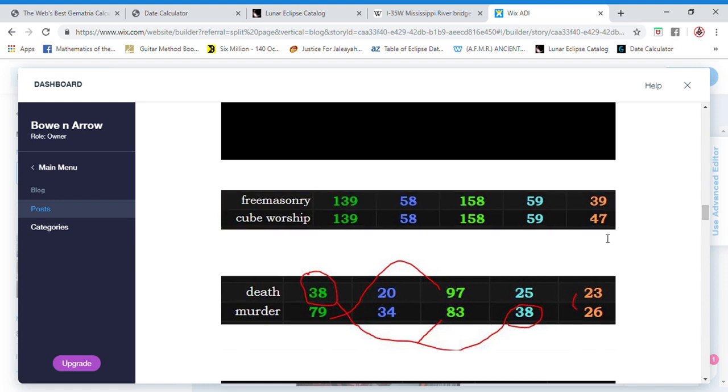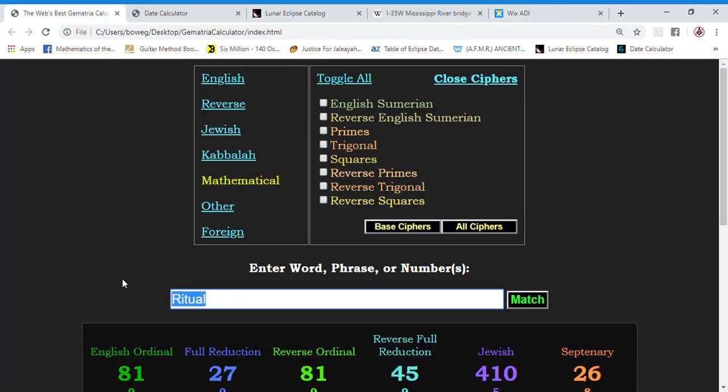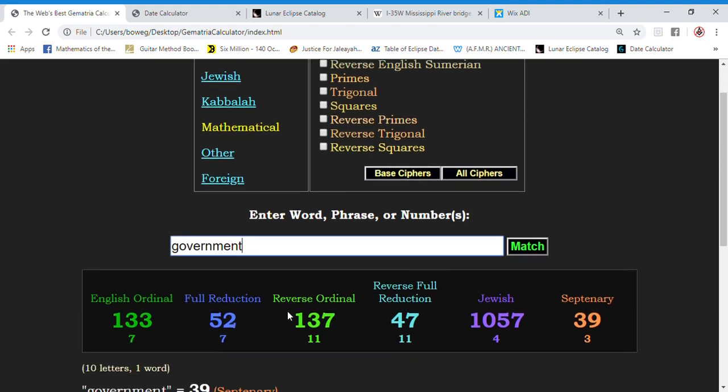Then 47 here. 47 is the number of government. I didn't type those out, but we use that all the time. I mean, so you got government. Zach has a campaign. This is what is 47, and this is why. Okay. So this is a big Freemasonry number. Look at government is 47 and 39, right?